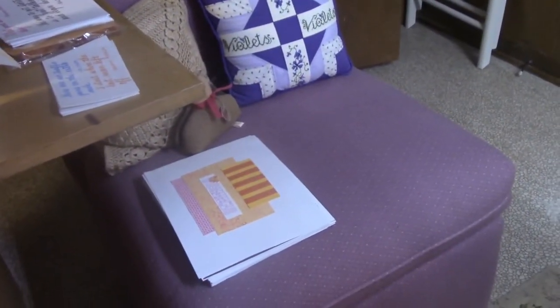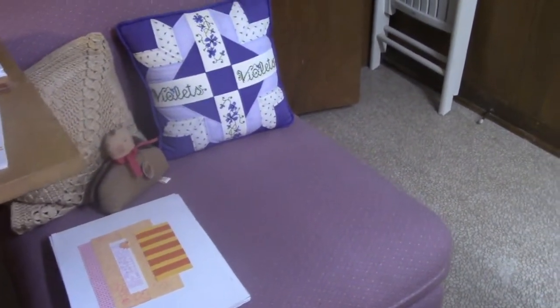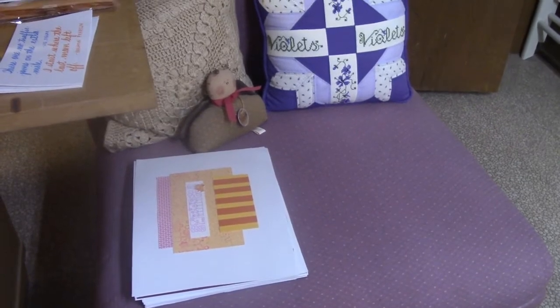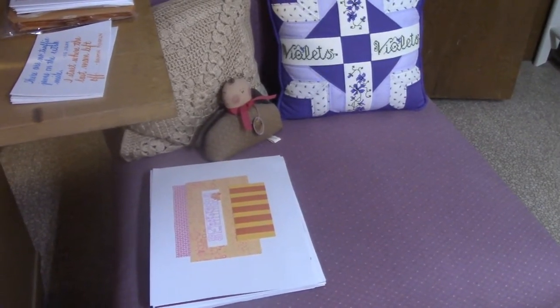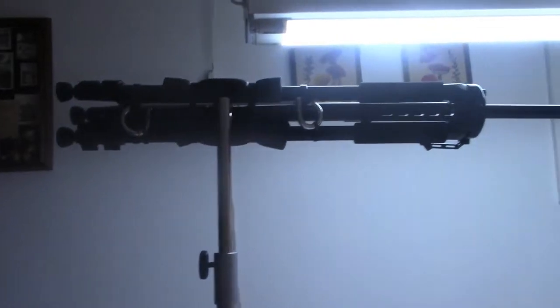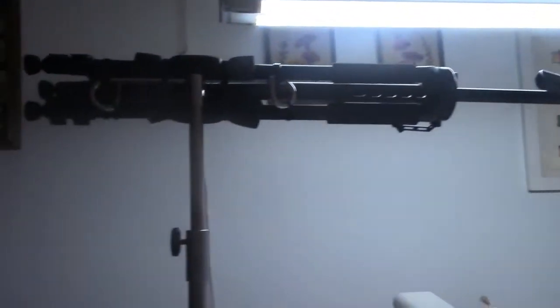But anyway, and then here is the other chair, and actually I use that more for overflow. I can sit on it for sure, but if I'm working at the table and I need someplace to set something down really quickly, I can just set it on that chair. And so it's really been kind of a nice surface.